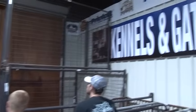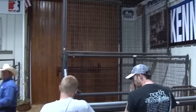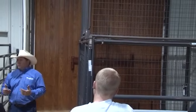Now, we have items like bunk feeders and round bale feeders, and it's kind of a me-too item. They got one, I got one. Yeah, my powder coat may be a little better, blah, blah, blah. One thing, and this is the question on the test, is what tools are required to put together a Priefert kennel?